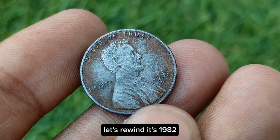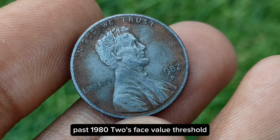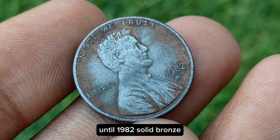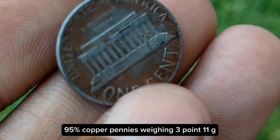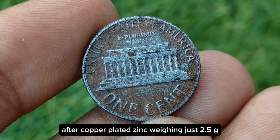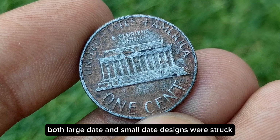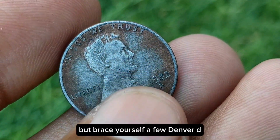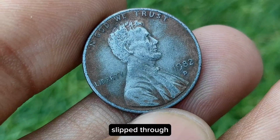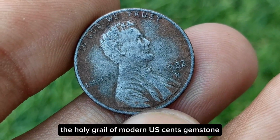Let's rewind. It's 1982, copper prices are skyrocketing, past the penny's face value threshold. The US Mint must pivot, enter the controversial composition switch. Until 1982, solid bronze, 95% copper, pennies, weighing 3.11 g. After, copper-plated zinc, weighing just 2.5 g. During this shift, both large date and small date designs were struck. But brace yourself, a few Denver D mint pennies struck on the old bronze planchets slipped through. These are called 1982D small date copper pennies, the holy grail of modern US cents.